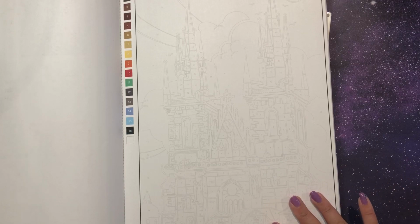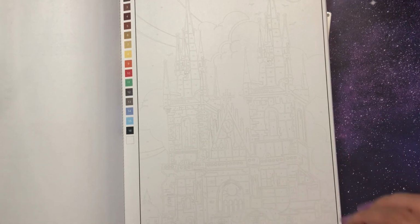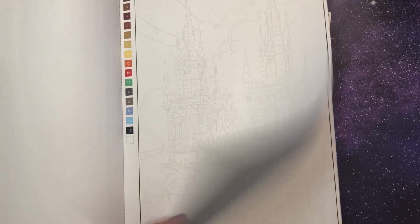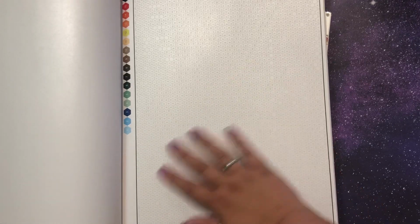This book is different from both of those, and each piece is very definite. So the pieces look like the buildings before you even color them. So I'll have to see how this one goes. But I'm obviously excited to have it, and there are still a number of pages that are just hexagons. I know it's very hard to see, so hopefully you understand what I'm saying.